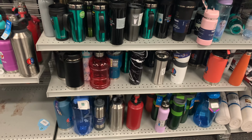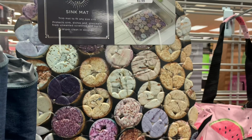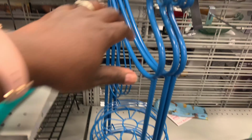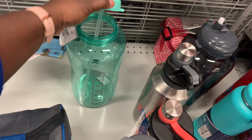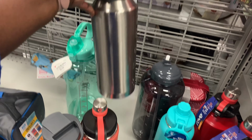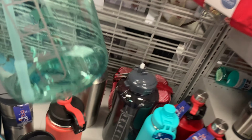So they have all the cups and things. Oh, look, this is nice. It gives the effect that you have the little rocks in your sink, and it's $2.99. What is this? I don't know what it is. Oh, look at these. Oh, the 1 gallon water bottles. $10. Gallon too. I like this one. I really like this one.